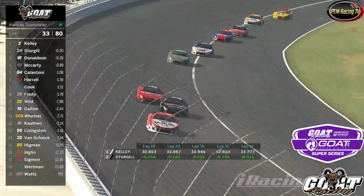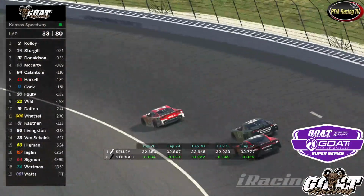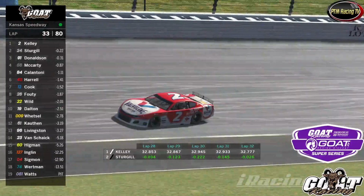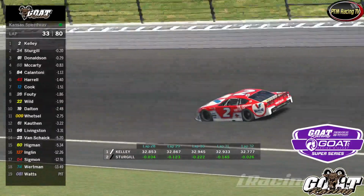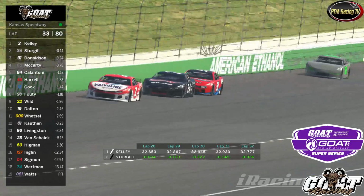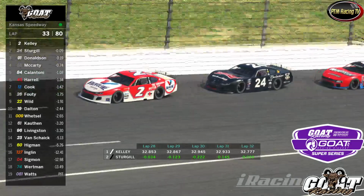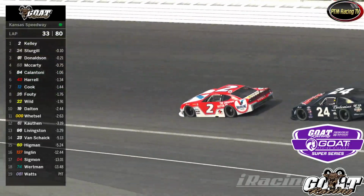Let's take a look at our lap timing sheets right now, and currently this is what Kelly and Sturgill are up to. So Kelly is probably backing off a little bit, trying to save the tire as much as he can. Realizes now this is a long run, and currently Sturgill is just making up all that lost ground time there with a little help from the 91 WBD Diecast. That is Wesley Donaldson coming up quick.